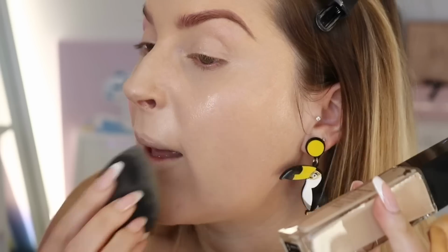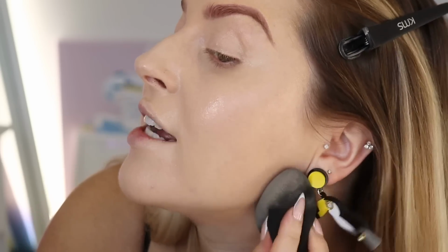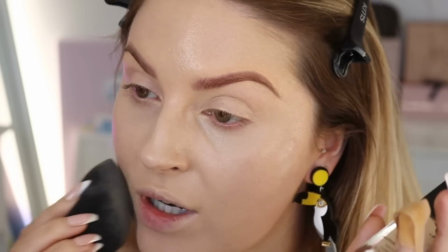So I guess, is this good for you if you've got oily skin? I'm not too sure. It might not be. Maybe more for normal to dry or dehydrated, but you guys let me know. If you guys have tried this, let me know what your skin type is. Did it work? Did it not? I'd love to know because your comments do help the rest of us.